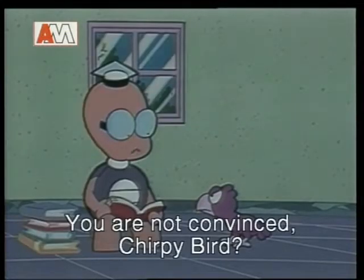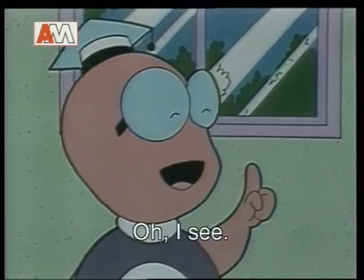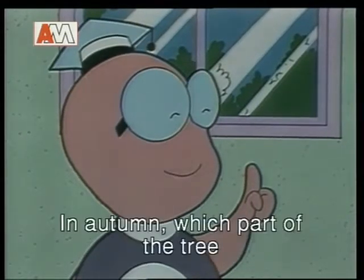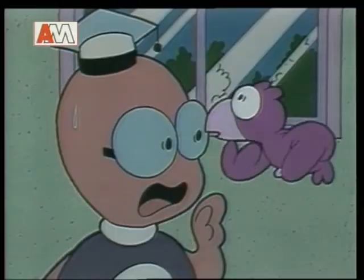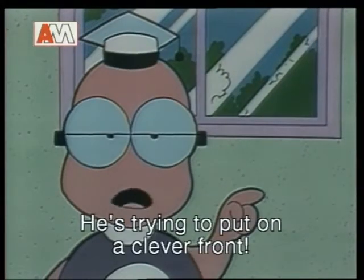Are you not convinced, Chirpy Bird? That's not how I feel. It's just that I was so excited by my discovery, only to let you destroy it. Oh, I see. Well, let me pose the question in another way. In autumn, which part of the tree do the leaves fall first? Even an idiot knows the answer. Why? Oh, I think I need to observe a tree first. Oh, he's trying to put on a clever front.